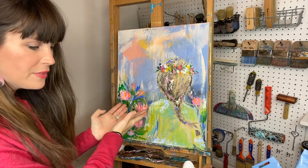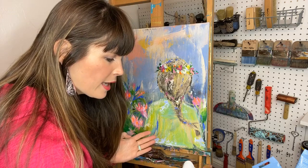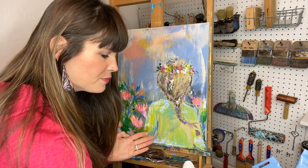So now I'm going to take the brown and the white, and I'm going to highlight and kind of frame out these flowers. So I'm going to go back and get my cheerleader brush.